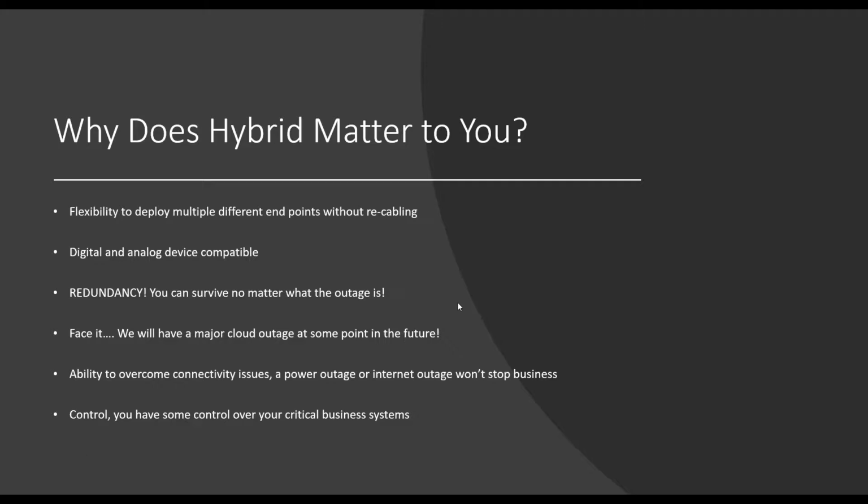So why does hybrid matter to you? At the end of the day, the biggest thing I would leave you with is the redundancy that it offers to an organization. The stress that it takes out of your life of, okay, the cloud goes down, what do we do? The on-premise system goes down, what do we do? It covers the rainy day scenario in both realms, and it really gives you flexibility. And like Matt alluded to earlier, let's face it, there's going to be a major cloud outage. We haven't seen too many major ones, but it's going to happen. It's just a matter of time.